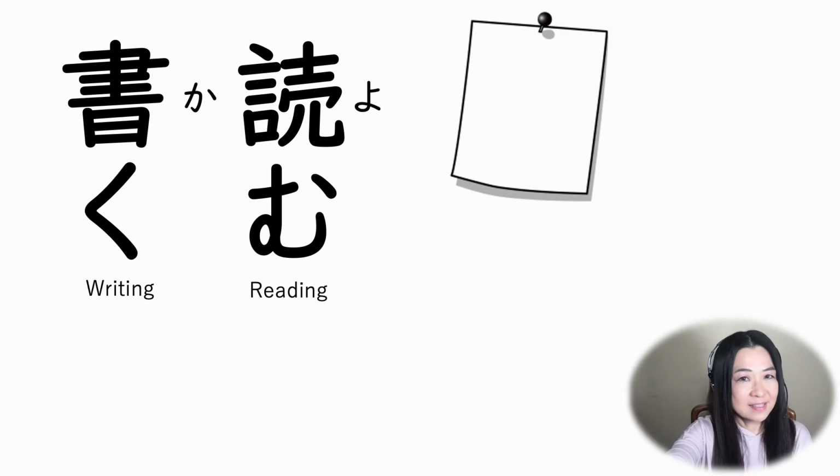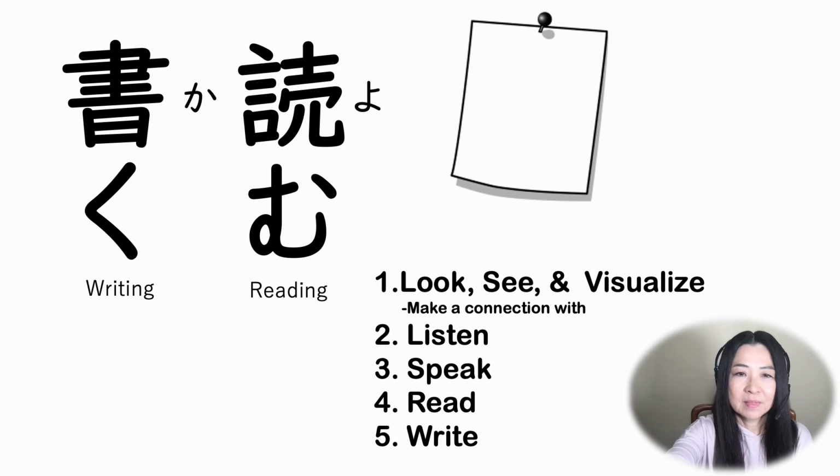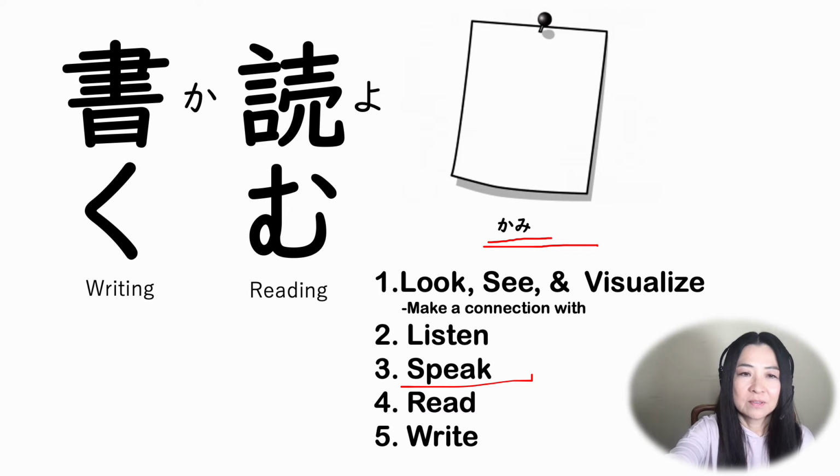All right, we can see paper again. So, what is this paper? Yes, that's right. You can read. That's your turn to speak. Yes, 紙です。Okay, now we can read 紙 and write it.